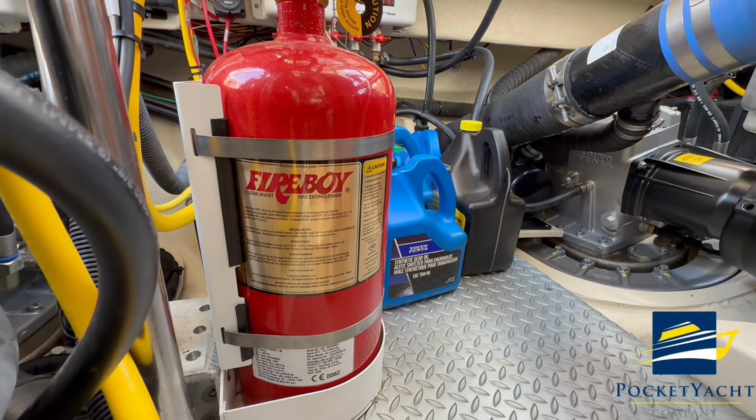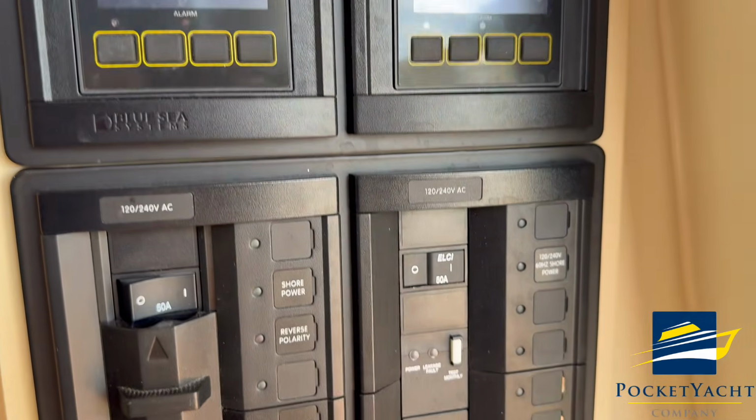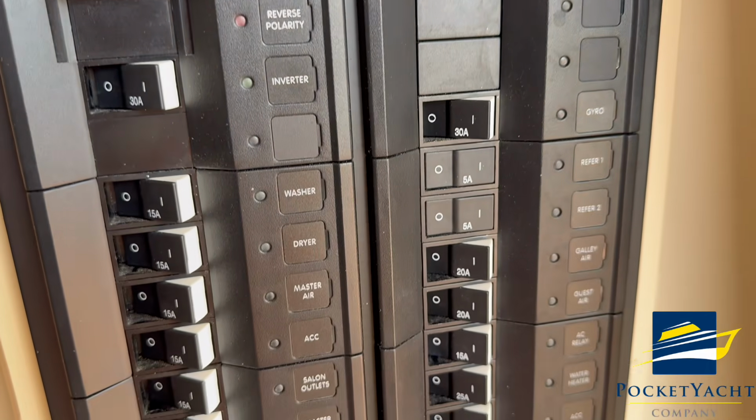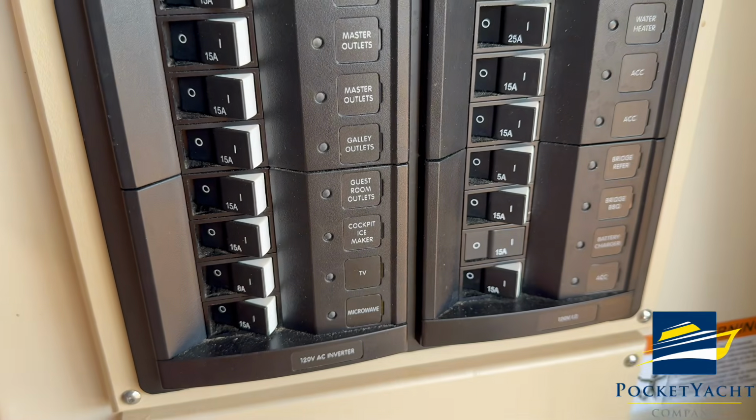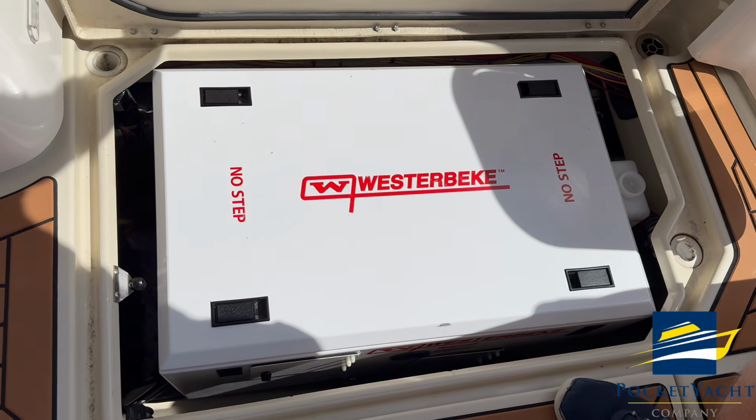Fireboy fire suppression system, which is a great add-on. Just a quick look at kind of the circuit breakers right here. Everything's very well labeled, easily laid out, very easy to access. Westerbeke Generator on the back. This thing is absolutely loaded, guys.